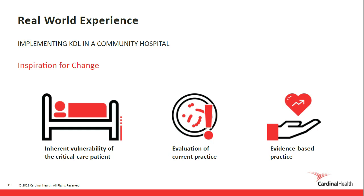We also took a look at evidence-based practice. As we reviewed earlier, there is a proven association between HAI and reusable lead wires. Just because we've used these devices for decades doesn't mean that they are the safest device or technology for the patient. We truly have to consider the literature and the evidence in our decision-making.